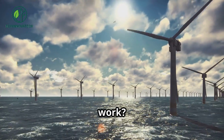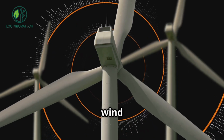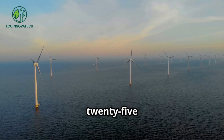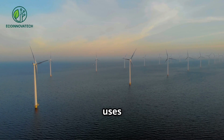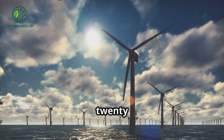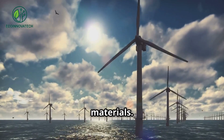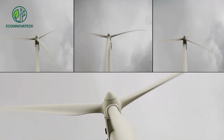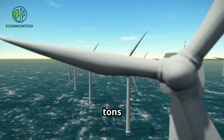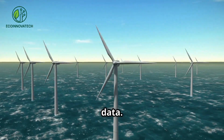So, how do they work? Giant turbines, up to 300 meters tall, convert wind into electricity via blades connected to generators. A 2025 Australian Hunter wind farm uses floating turbines in deep waters, generating 1 gigawatt with 20% lower costs than 2020 projects, thanks to advanced materials. Each turbine can produce 10 megawatts, cutting 2 million tons of carbon dioxide yearly per 1 gigawatt farm, per IRENA data.